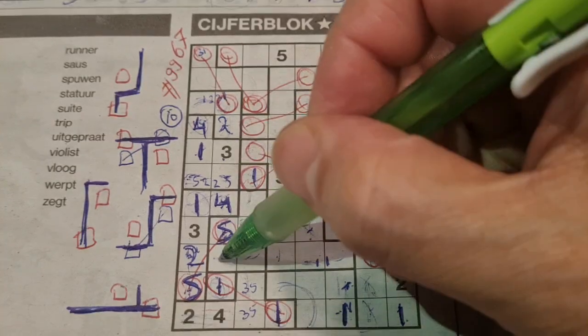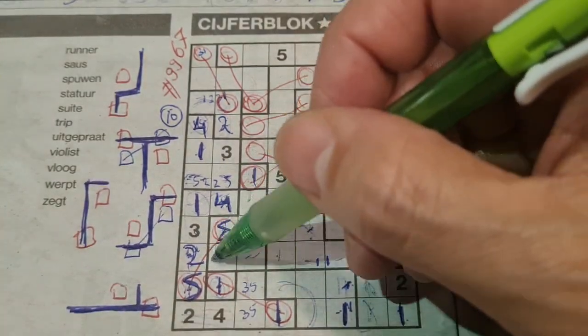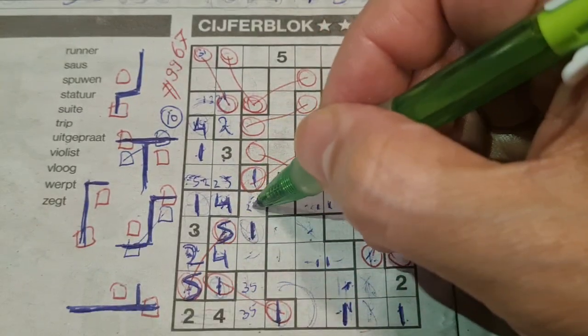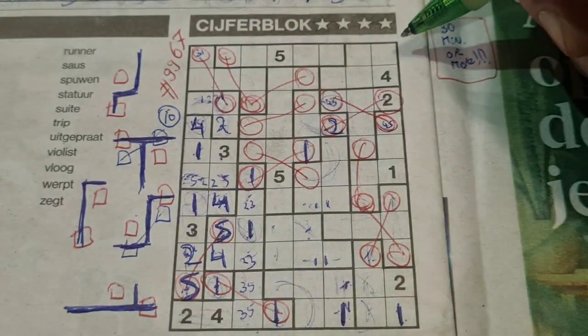Let me see. I think this box should be a 4 because can be 1, can be 2, can be 3, should be a 4, can be 5. Yes, definitely a 4. Two numbers left now in this area for numbers 2 and the 3, 2 and the 3.